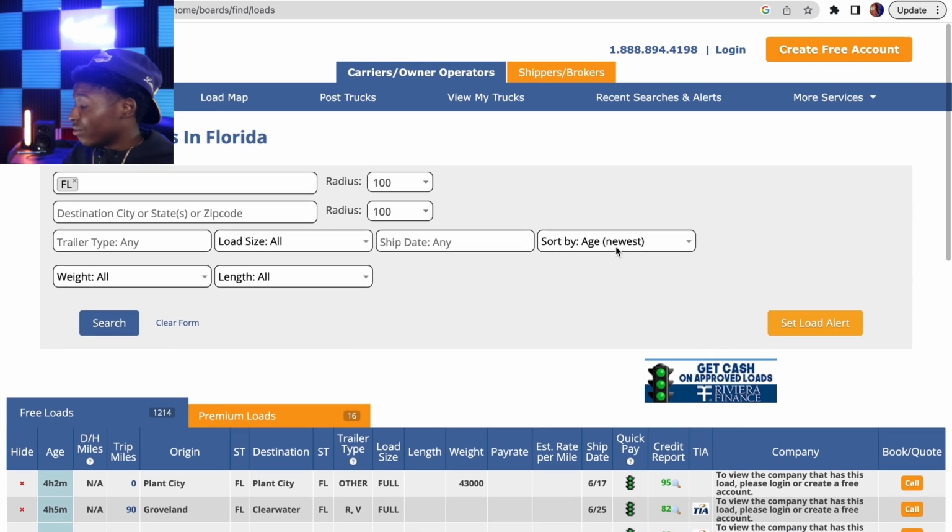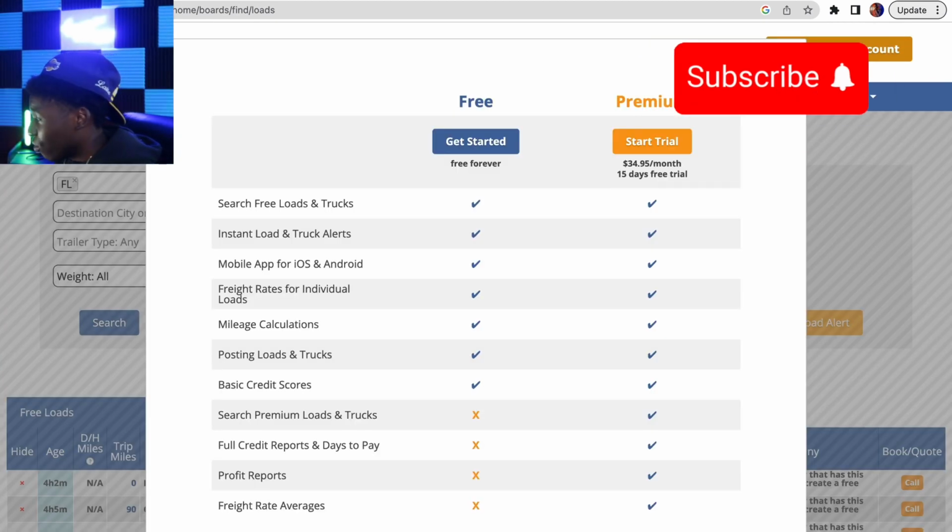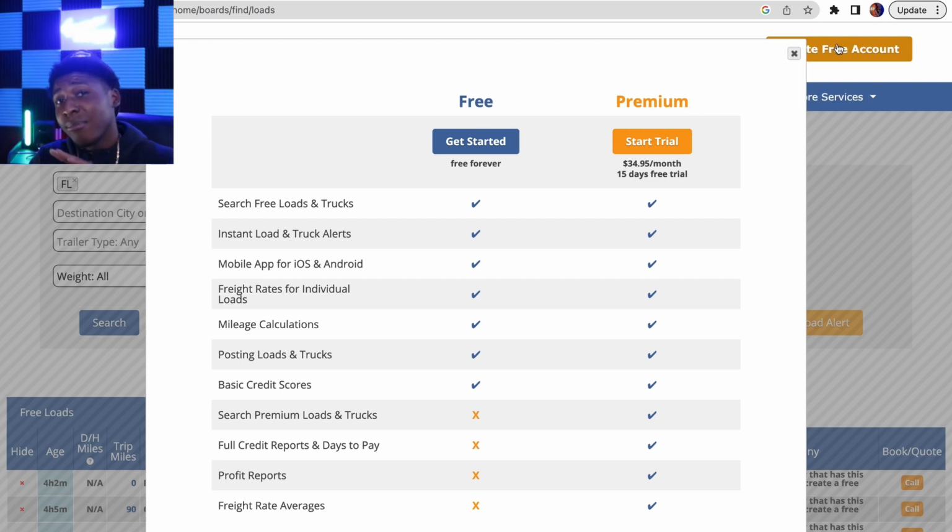But the first thing you would want to do to start up with Direct Freight is create your free account. Of course, this load board is absolutely free. I pay no money at all, and guys, it's a pretty good load board, you know what I mean? So as you can see, with the free, it comes with all of these perks, guys. You can search for your loads and trucks, instant loads, truck alerts. You got the mobile app, you got freight rates, mileage calculations, posting loads, and posting trucks.